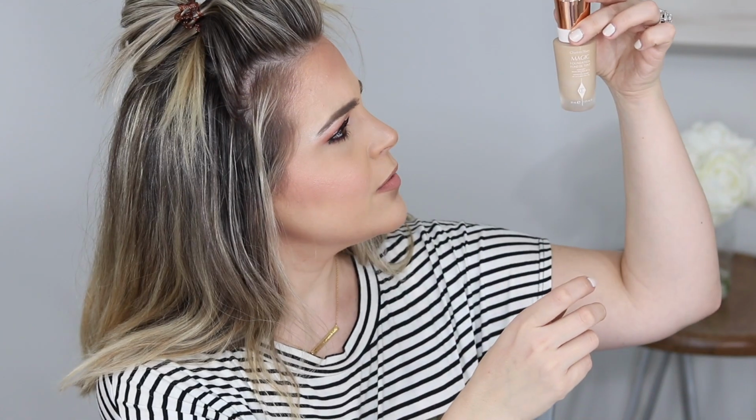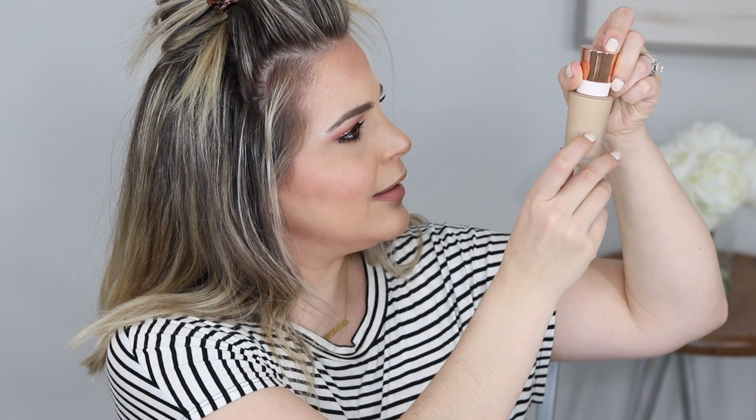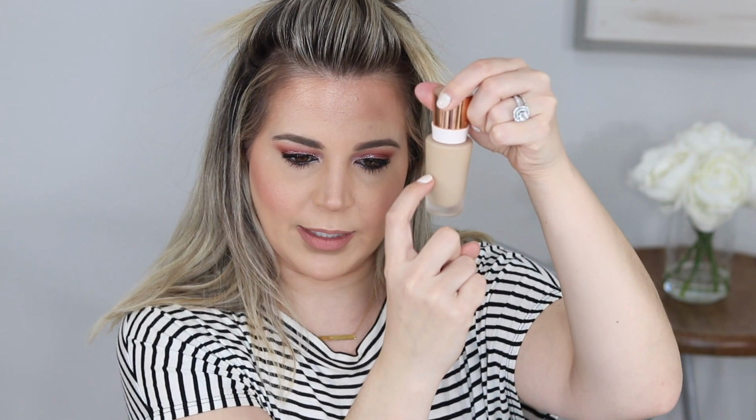So anyway, the next one that I said is very similar is the Charlotte Tilbury Magic Foundation. This is in shade 6, very similar to Tawny, maybe slightly lighter. This one also has SPF in it, in case you're curious. I guess I am about halfway in this one too. It looks like it's at about here. I should get a Sharpie and mark these up for you guys so we can see how it goes.